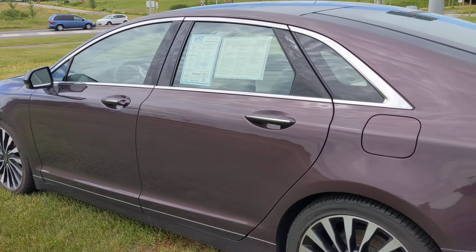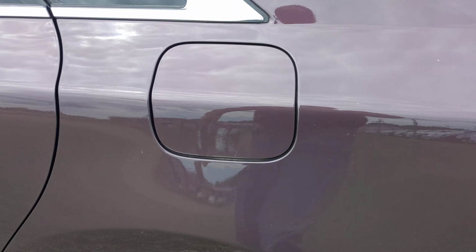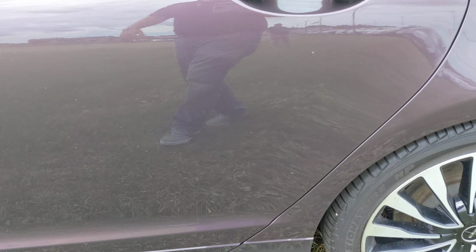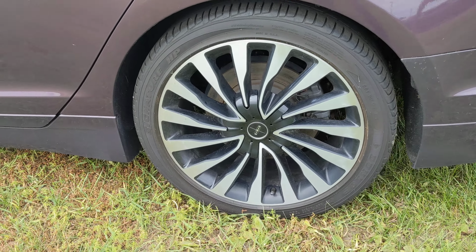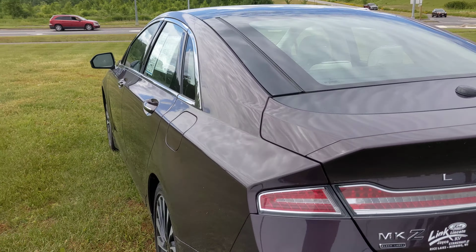This is a special color that could only come in the Black Label, and as you can kind of notice, it's kind of a plum color to me. I think it's gorgeous. If I was going to own a Lincoln, this is the color I want. It is called Chroma Flame Red Premium Metallic. Look at the rims. These are 20-inch rims on this car. Gorgeous. No dents, no dings, no issues.